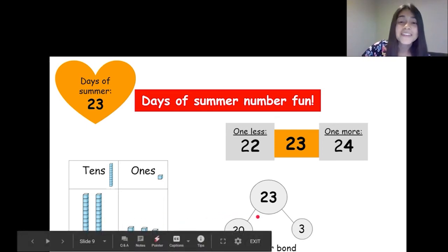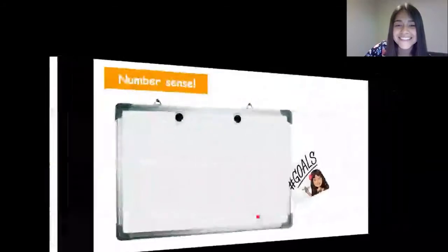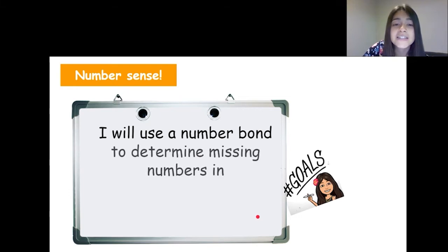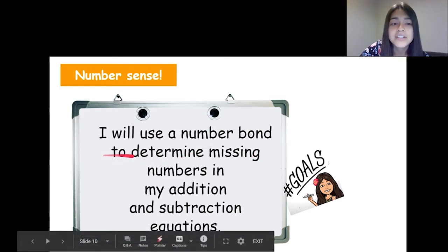Nice job, friends. That was so amazing for calendar time. Now we're going to move into number sense. And here's our learning target for number sense. Remember last time we spent some time looking at our number bonds and using that to write addition and subtraction equations. Today it's going to be a little bit different, but I know you can do it. It says, I will use a number bond to determine missing numbers in my addition and subtraction equations. Let's read it again one more time. I will use a number bond to determine missing numbers in my addition and subtraction equations.